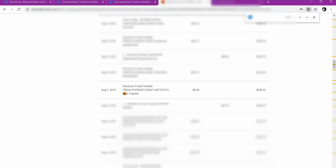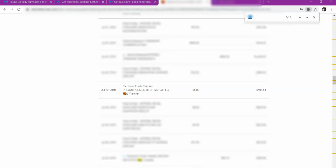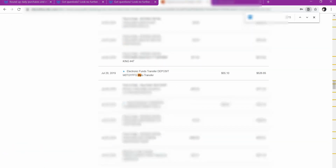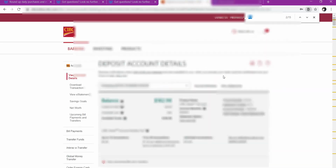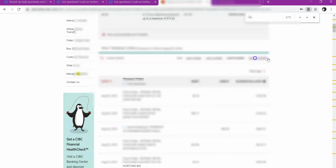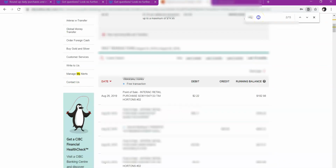August 5th, $5, and then if you look here, this is where the app costs money. It charges me $1.15 per month. $5, and here's a withdrawal right here. You can see it shows an electronic funds transfer from Mylo 5510. I'm trying to go through and find another one. Oh, I guess not. Let's click on the last 12 months for the bank and see if I can get one.